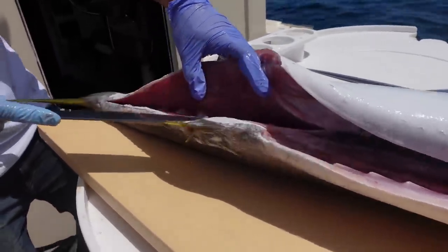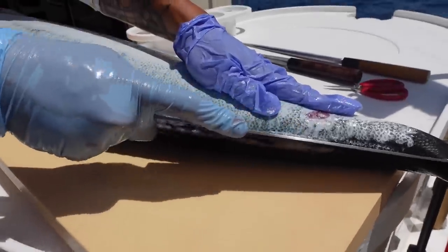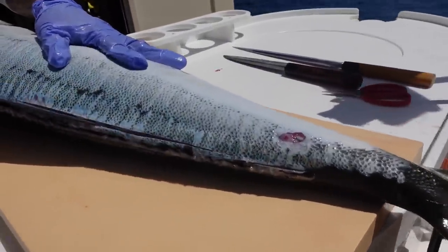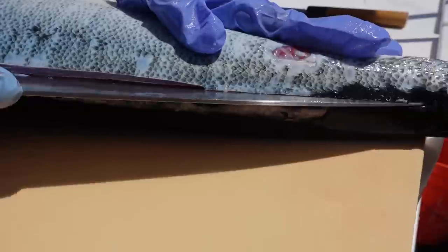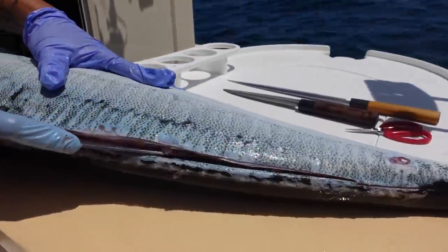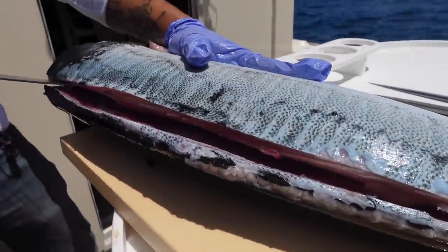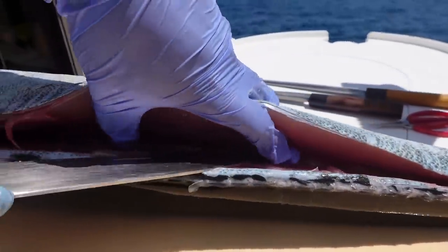That hit that middle bone, look at that. In there, flip the fish. And I'm gonna go from the tail all the way down. And then go in, keep that pressure down. Now lift the meat a little, and I'm gonna scrape up the middle bone.